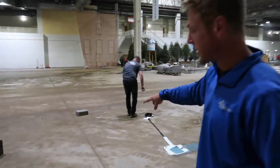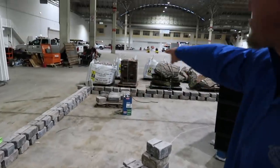This is the shed that we talked about earlier. Over here in this section will be our Pondless Waterfall. Really, really pleased with the progress. The guys are doing a fantastic job. We're working really well together as a team. So far, no snafus.